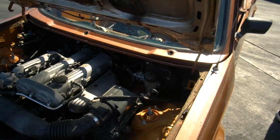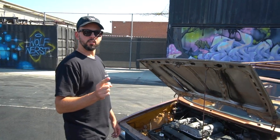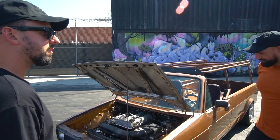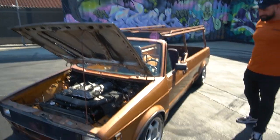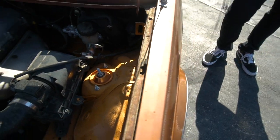Stock Miata transmission. Stock Miata 5-speed, yep. Which we've proven is really good at shifting hurt, almost hurt-proof. What suspension are you on? Stock Miata with some eBay coilovers. I was going to say, those look like Max Peating. That gold is a very Max Peating color right there.